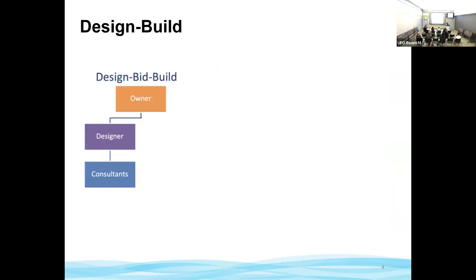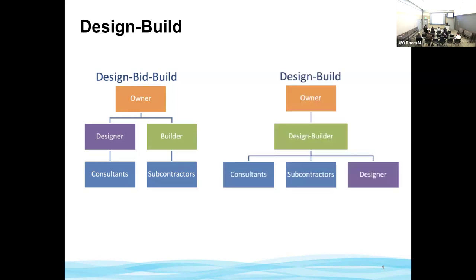So to describe what design build is, I first want to provide a brief reminder on how we typically deliver projects through design bid build. So on the left, you can see we, the owner, have a contract with a designer who may hire other consultants to develop and design the project. We then get construction ready documents from those designers and put the project out to bid to contractors. The city then goes into contract with a builder or a contractor to construct the project. In design build, however, we have a team that's made up of the designer, the consultants, and the contractor from the start of the project, and then they all work together as a unit.